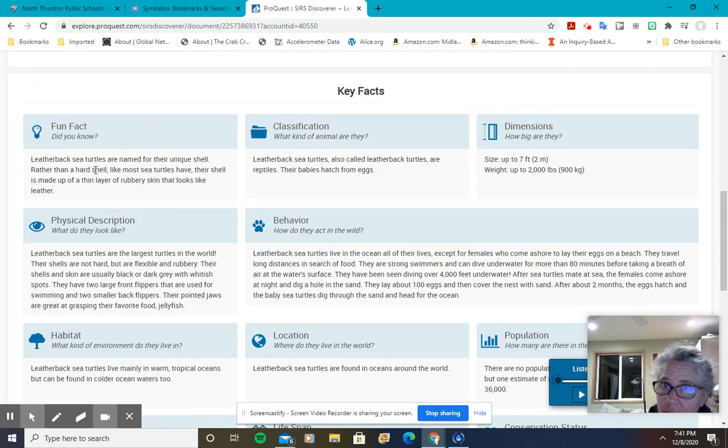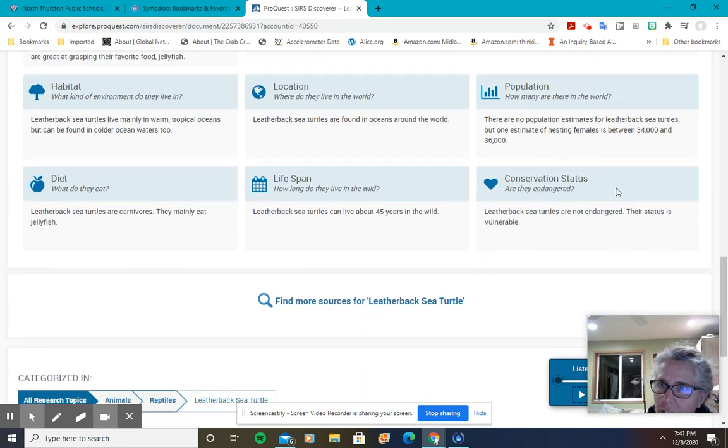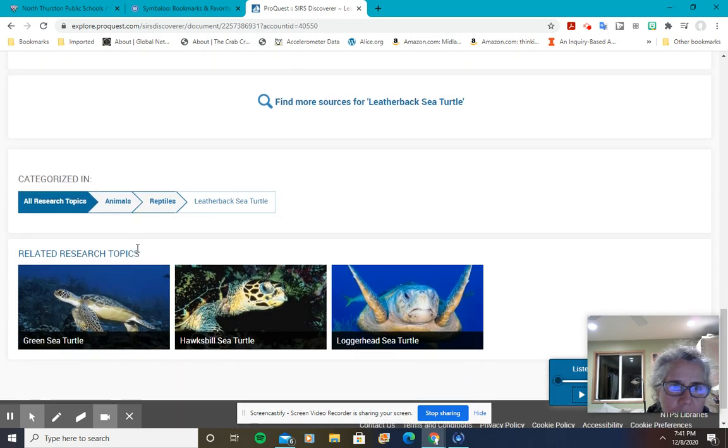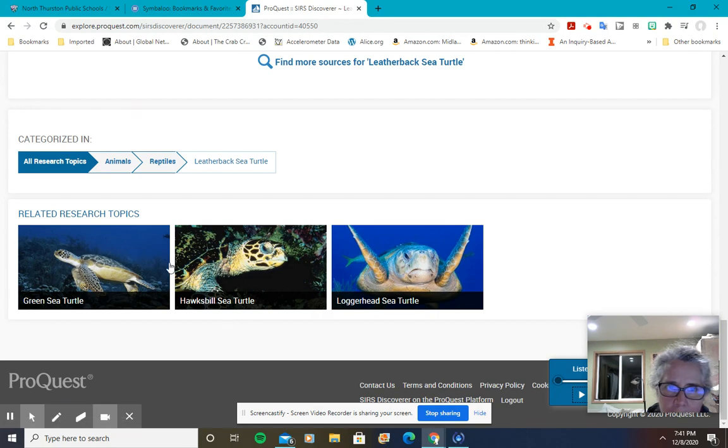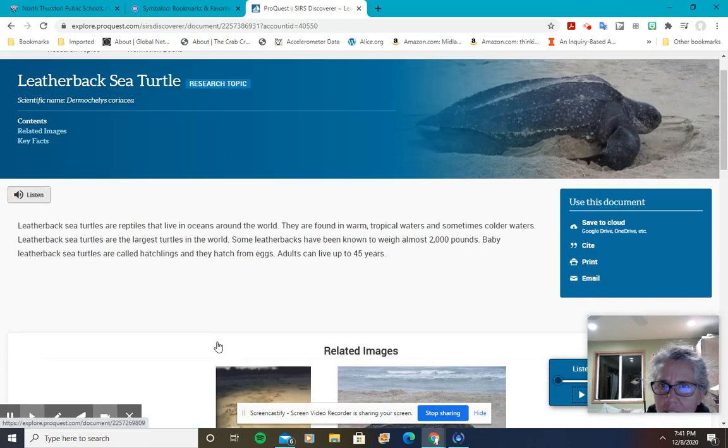They've got some fun facts for you. They've got classification. That's one of the things you need to talk about. Dimensions could be a fun fact. Behavior might be interesting. Physical description, habitat is required. You want to look into population and conservation status. That could be good evidence for whether or not that animal needs protection. Lifespan would be part of life cycle. Diet. Okay. You can come down here and there's a few more things that are related. So you should be able to find everything you need on here for that animal.